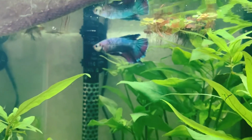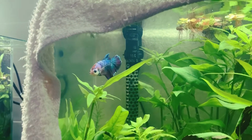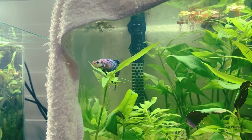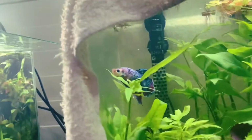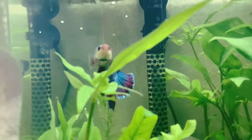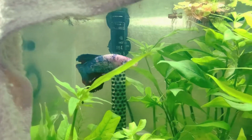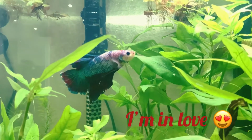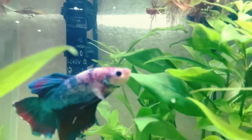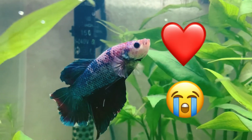He seems to be having fun. He was a bit scared at first of his home, and he wanted to stay in the corner, but I've covered it all so he couldn't see anything. And just explore his own home. How you doing, buddy? Oh wow, look at you there. Look at how beautiful you are.